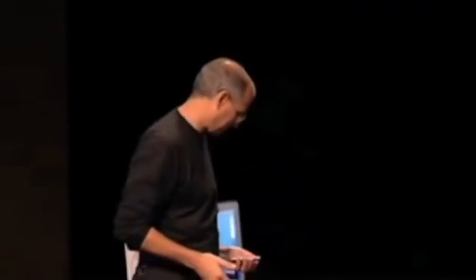I get goosebumps every time it pulls back. This is what one of them looks like, by the way. Isn't that incredible? Very tiny.